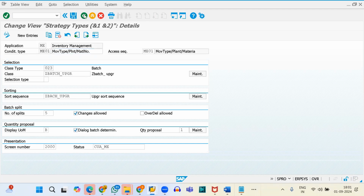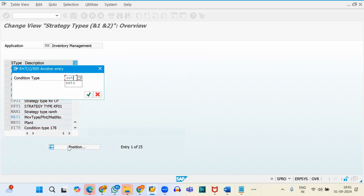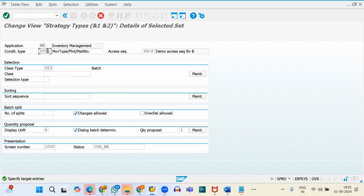Okay, so let's see how. At first, I have already created one strategy type, and I will just copy from that one, ZSTR. Here you can see that I am just taking the ZDEM. This is my strategy type here. Okay, I'm just taking another one, ZCUN.